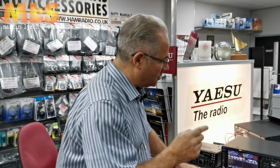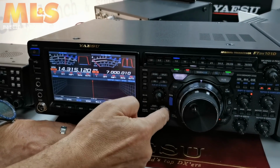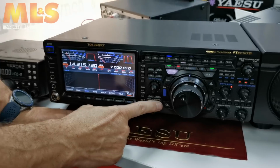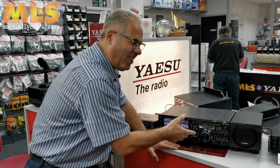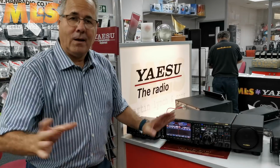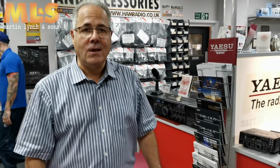And another little thing I'll just mention, and I overlooked this when I read the blurb on it: these little controls here for varying the RF gain are actually a throwback to the original FT101 that came out in the 70s. If you look at a 101, that RF gain is exactly the same design, not identical, but the same principle of design as the original 101. I love that. I think it's great they called it the 101, and even better, they've introduced it into their brand new flagship radio.